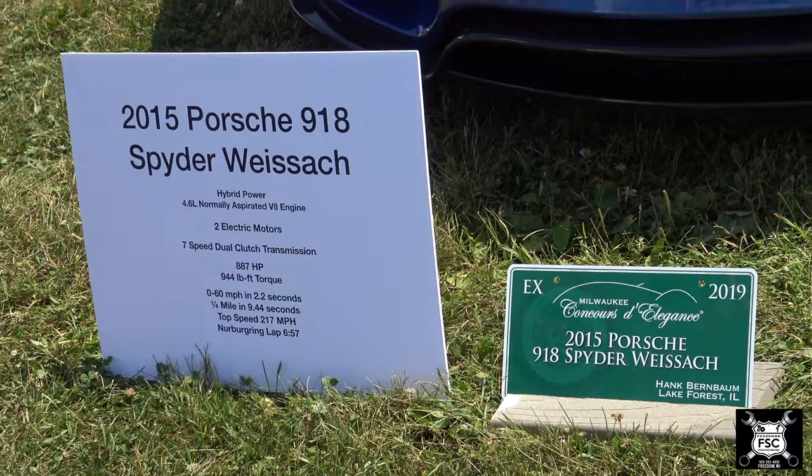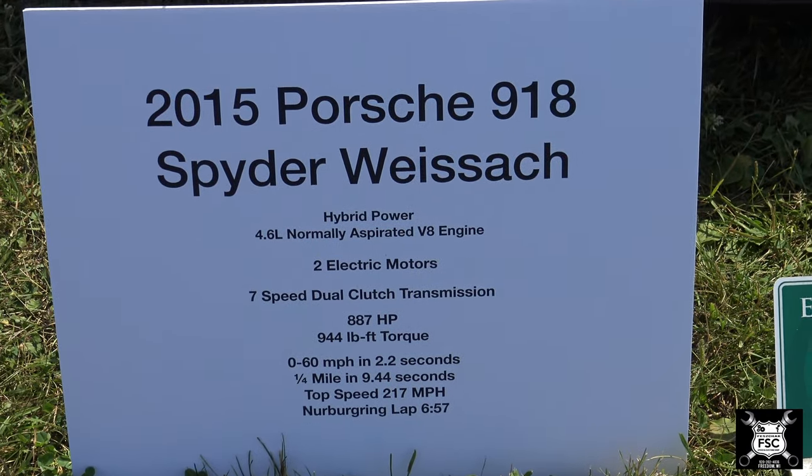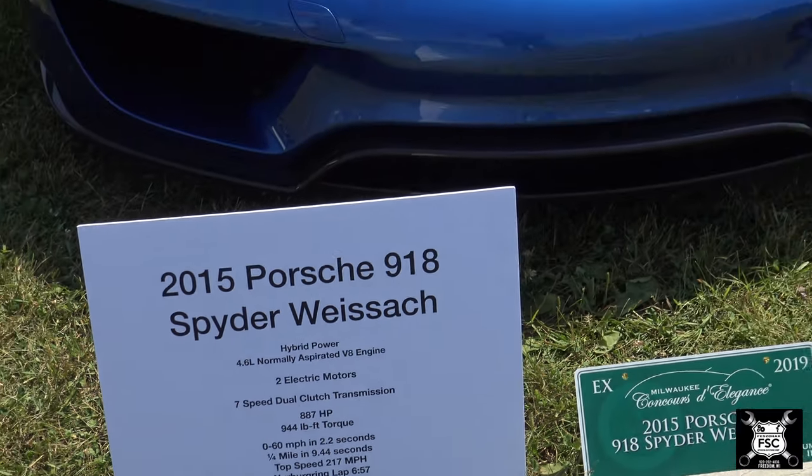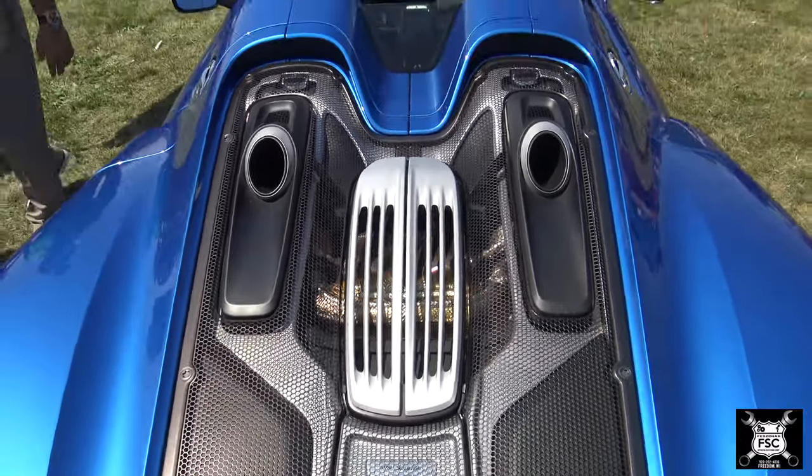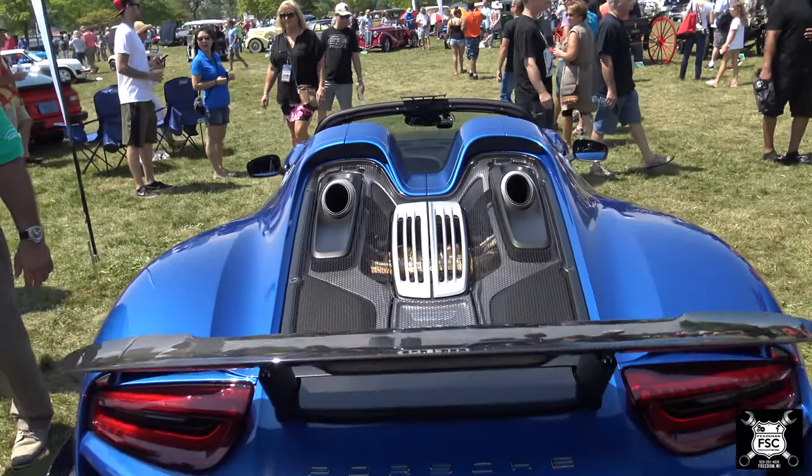I'm standing here with Hank, and I'm just gonna let him get right into his car, because this car, in my opinion, needs no introduction. It's the Weissach edition of the Porsche 918. It is a hybrid. It has a 4.6 liter normally aspirated V8 engine, two electric motors and a battery system. The combined advertised horsepower by Porsche was 887 horsepower, 944 foot-pounds of torque. I believe they've been dynoed, especially after software upgrades, to be over 900 horsepower and probably higher torque.